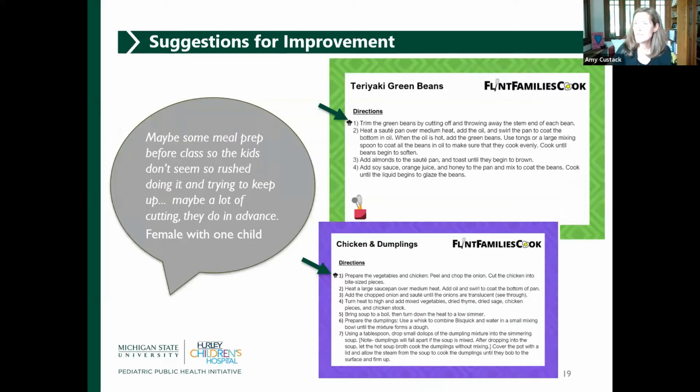We also heard some suggestions for improvement. So we talked to the parents and the kids about their experiences with the program. Some of them will tell us that they need some prep time, or they need that the chefs go quicker than they can go, particularly when the kids are just learning to cook. So we've instituted some of these. You can see these are relatively new to our recipe cards. These are hats.